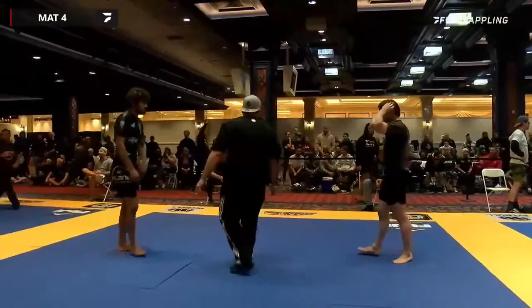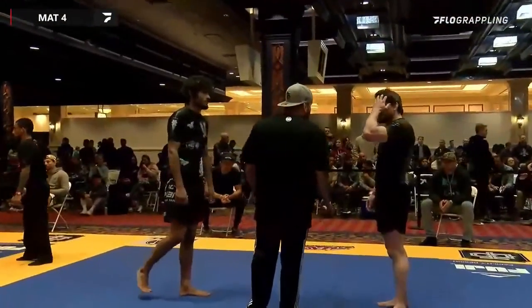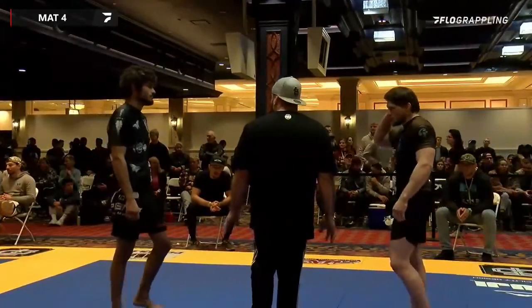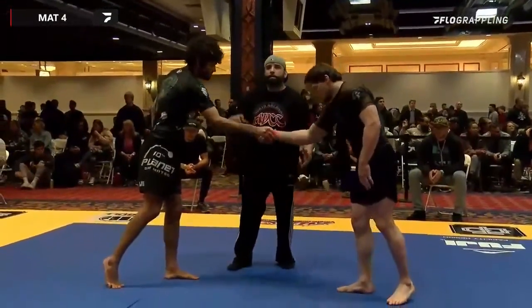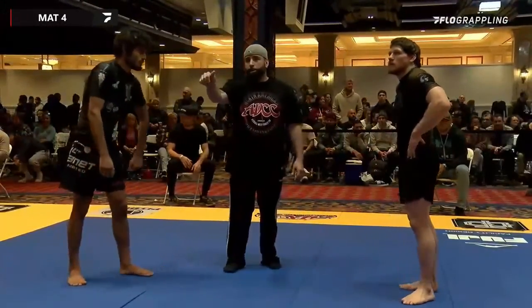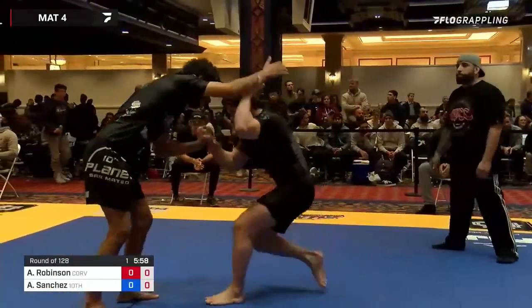Underway with mat number 4. Alan Sanchez on the left in the all black. On the right is Anthony Robinson representing Corvo Martial Arts. This is another elimination match in the 77-kilogram division, a round of 128.